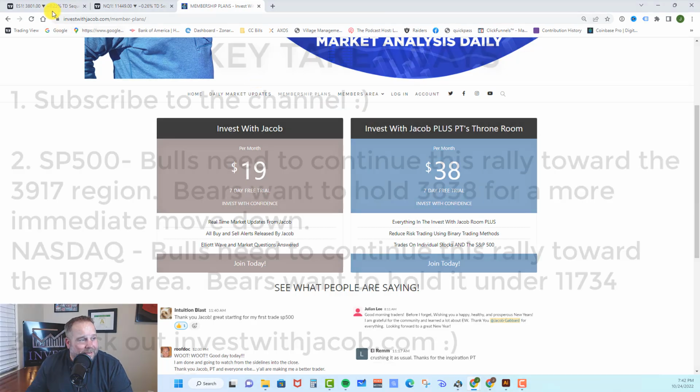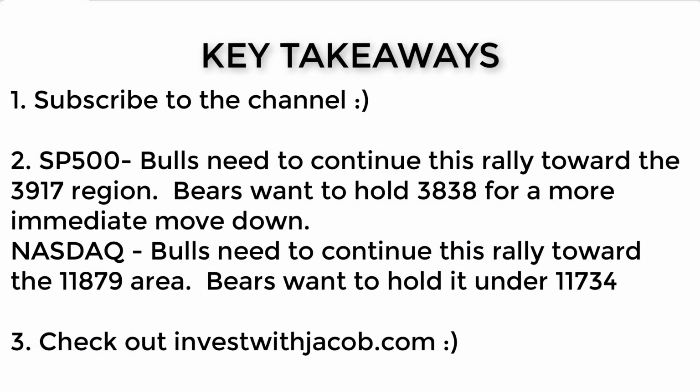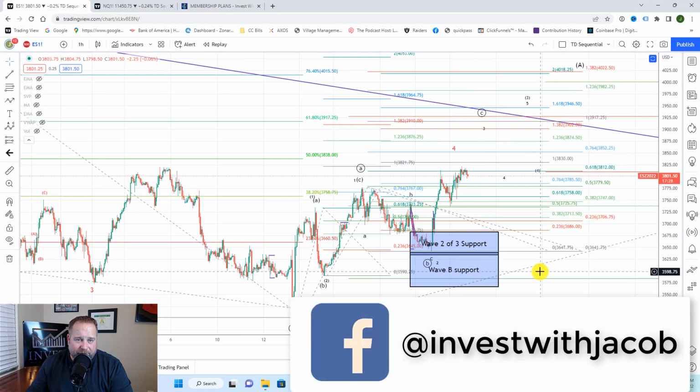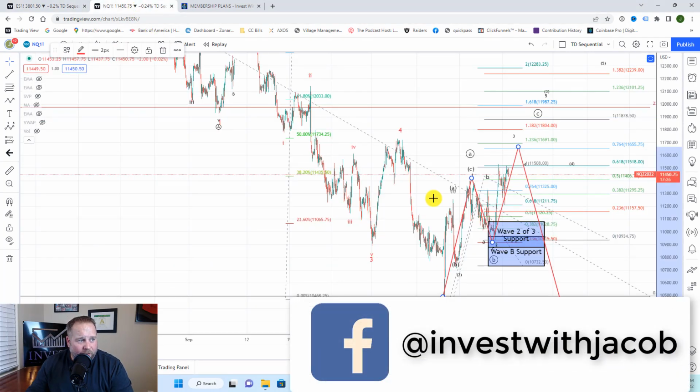All right, key takeaways for today. We're looking for the bulls to push through the battleground of 38.20 and break out higher up towards that 39.17 in our primary path. However, if they can't push back through that, we could see a collapse in the market and then a move down towards that 32.50 to 34.50 area. On the NASDAQ, we're looking for the bulls to continue higher and break through this resistance zone towards that 11,878 region. However, if they're unable to, we could see a collapse down in the market towards 9,000 to 9,500.